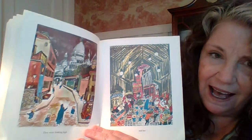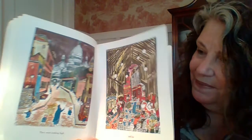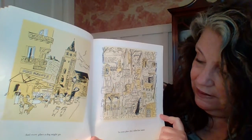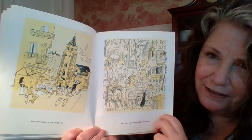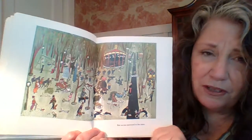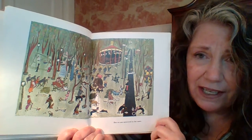They went looking high and low, all over Paris, and every place a dog might go. In every place they called her name. Do you think they're going to find her? But no one answered to the same. Oh dear, they can't find Genevieve.